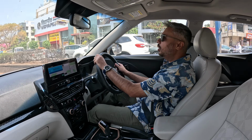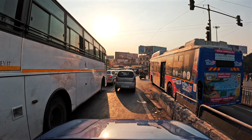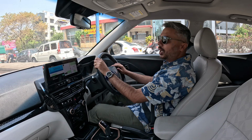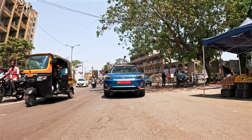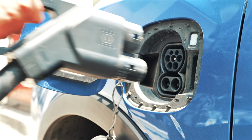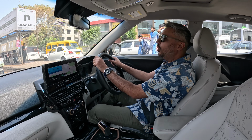EVs have come a really long way. A decade ago, we would not even think about taking an electric vehicle outside the city. But now, with the XUV400, you don't even need to think twice. Last minute cravings for some ice cream, Mahabaleshwar is well within reach. A flight from Mumbai, no problem at all. Heck, even an impromptu getaway in Goa is completely doable with just one stop to charge. You're going to stop anyway for a meal or to refresh yourself, so fast charging while you do that is really no hassle at all.